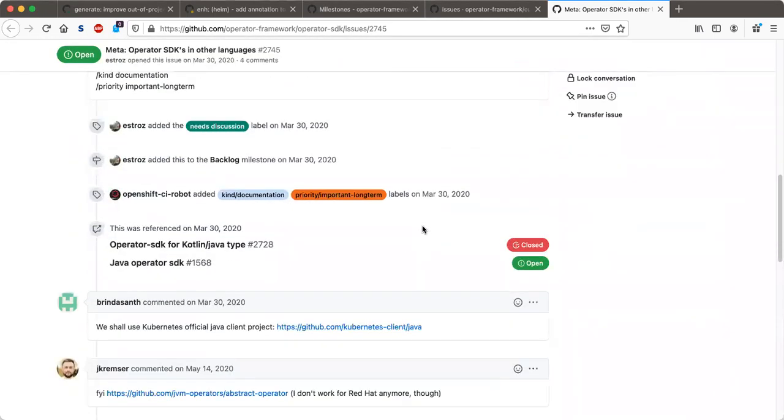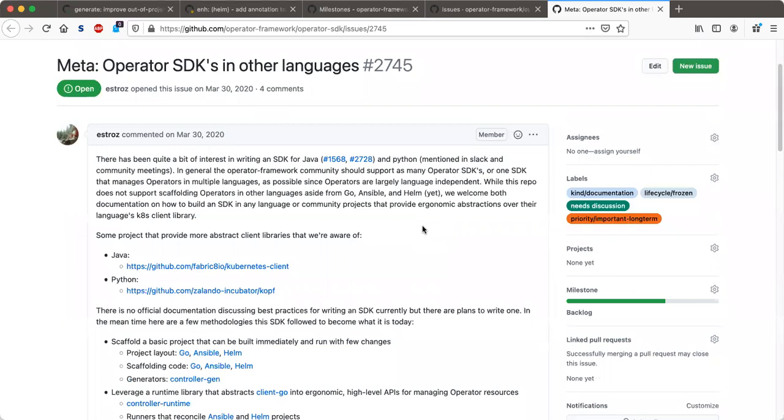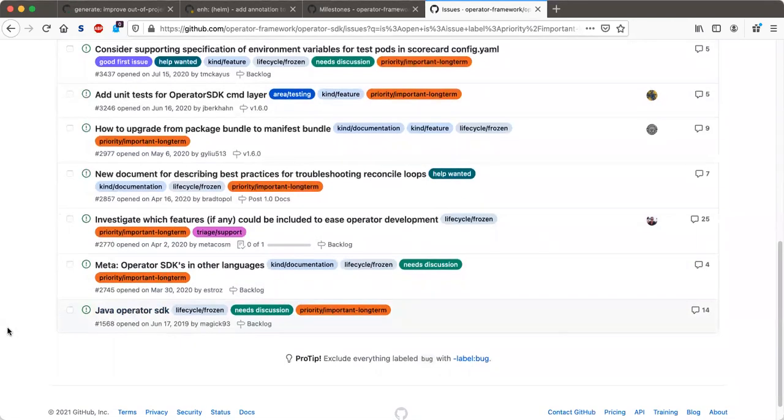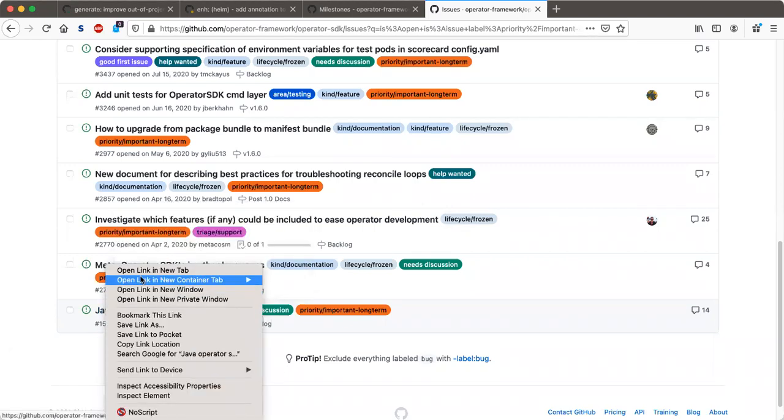But yeah, I don't think we need to come to a decision right now. We can leave this alone. And I would say the same thing for the last one in the set of issues here, Java Operator SDK. We'll have a more concrete response to the Java Operator SDK specifically soon. There will be a PR, hopefully in the next few months, that adds Java support. And I've commented on that issue as much.